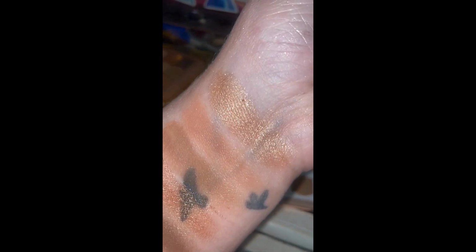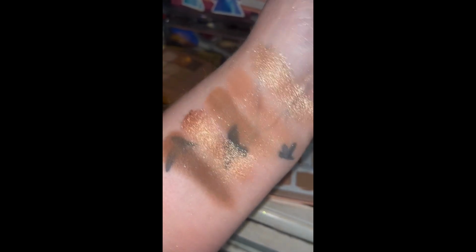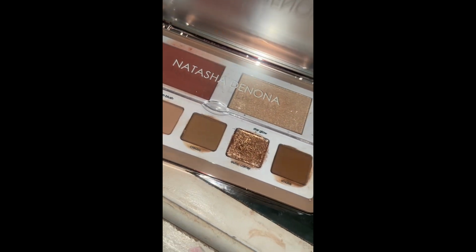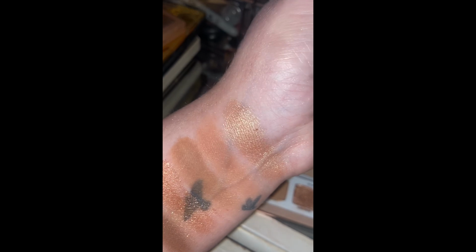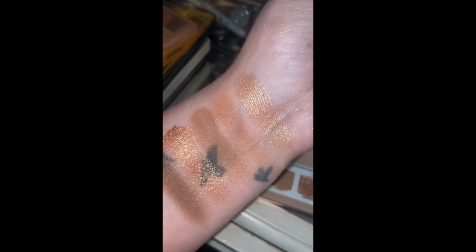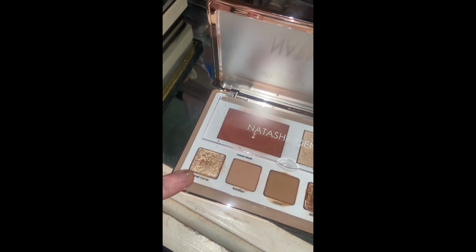Wow, look at these guys. Look how sparkly they are. Definitely one of my favourite Natasha Denona palettes. And again, this one here in a corner, that's definitely my favourite. So that's that first one there. I feel like that's the most sparkly out of the two shades. And it's definitely the softest, so I could definitely hit pan on that first.